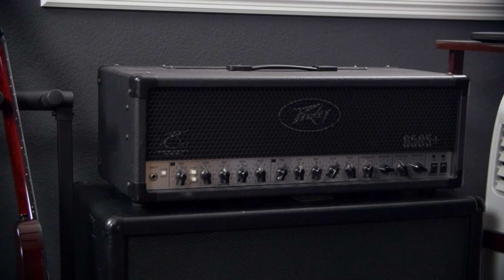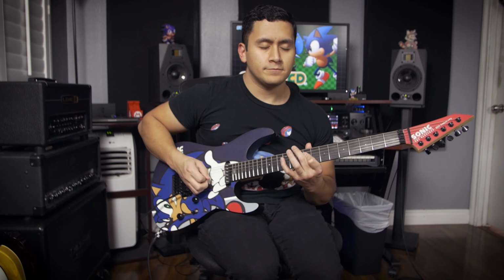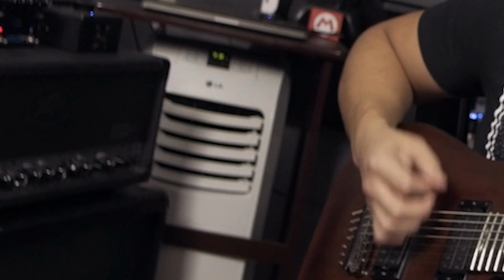Okay, this hunk of junk is my air conditioner. I really hate this thing because it's so loud and it just looks awful in all of my shots. I mean, just look at it. Like, oh God.